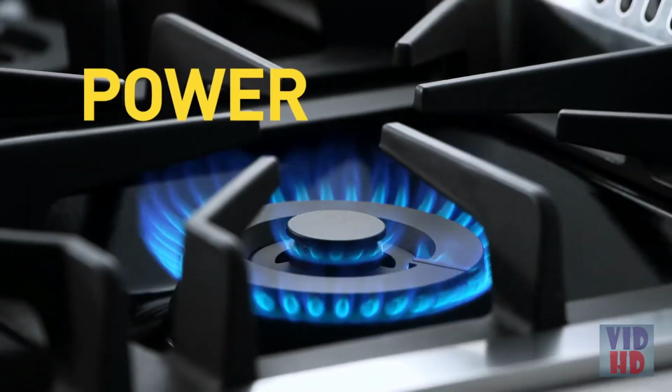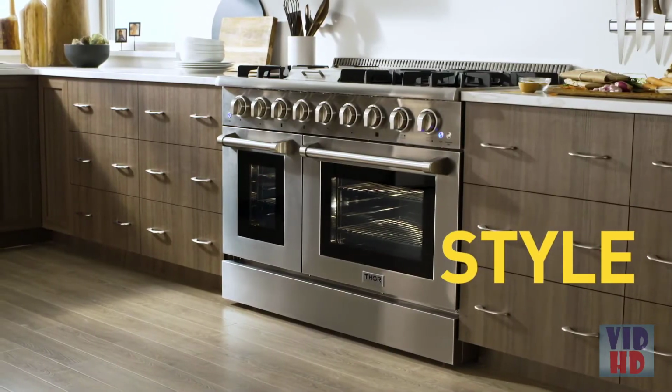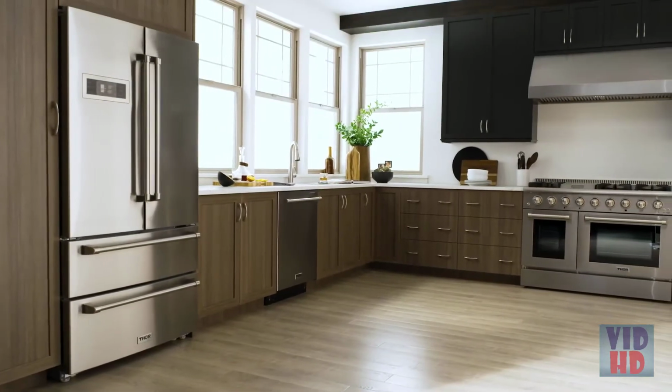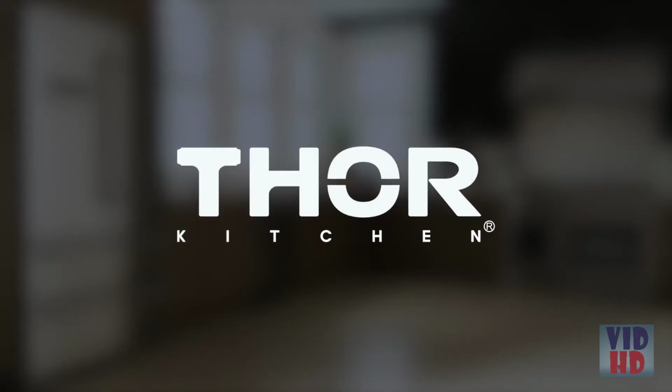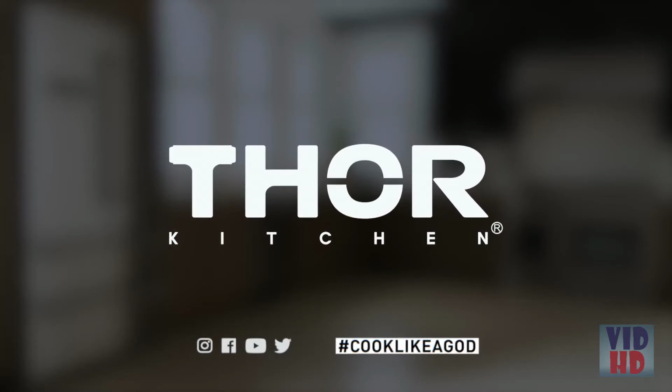Power. Versatility. Style. Ready for its close-up. Thor Kitchen Professional Series Gas and Dual Fuel Ranges. The hardworking kitchen mates that will help you cook like a pro.